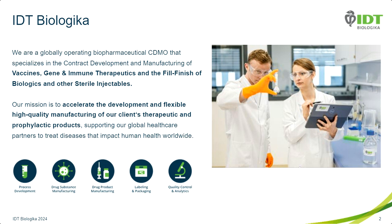As Tim already said, IDT Biologica is a globally operating biopharmaceutical CDMO that deals with vaccines, gene and immune therapeutics, and fill finish of biologics and other sterile injectables. Our mission is to accelerate the development and the manufacturing for our clients for therapeutics and prophylactic products. We're handling healthcare and treating diseases with worldwide impact. We have the whole value chain in-house, from process development to commercial manufacturing, as well as quality control and analytics.